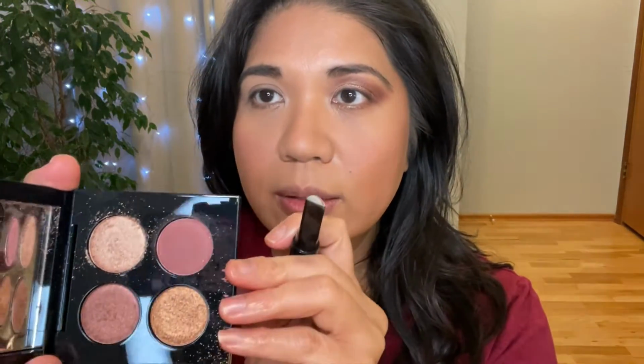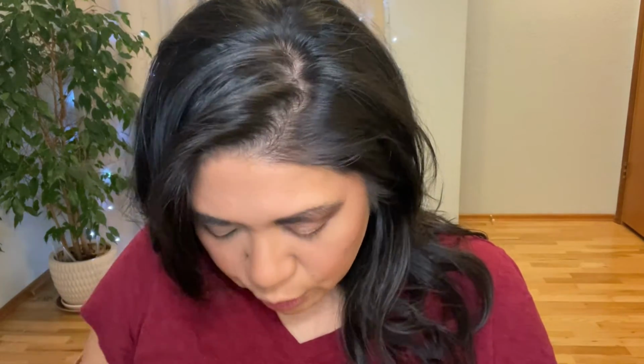And so I don't really want to play with it. It's already getting crumbly. Can you see that? And I feel like it's going to fall apart, which I'm not really happy about. It's actually all over my shirt.